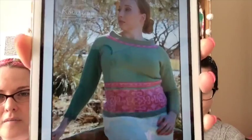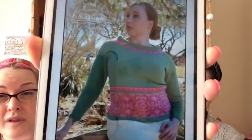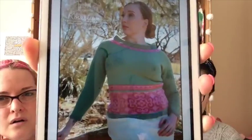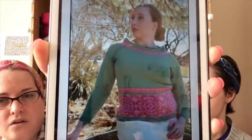I like this next one, but I probably would not knit it, but I like it. This is a Rosarium. It's a seamless top-down pullover with colorwork. I love the color combination together. I really, really love how this looks. It's just a bit too short for me, which I guess I could modify and make longer. But I love the neck of it and the cropped sleeves. It's really pretty.